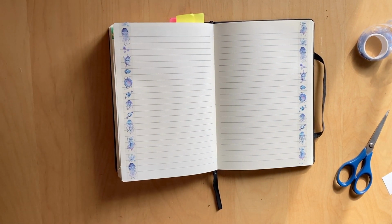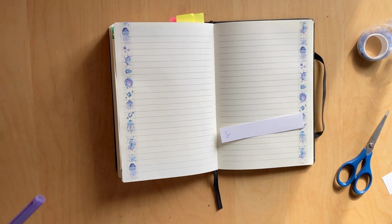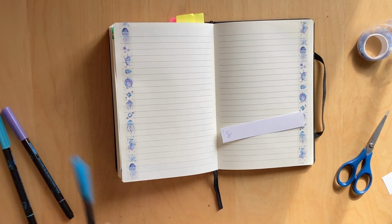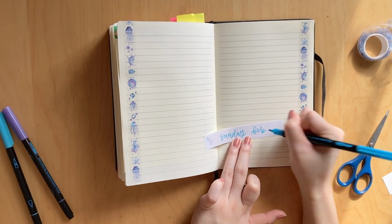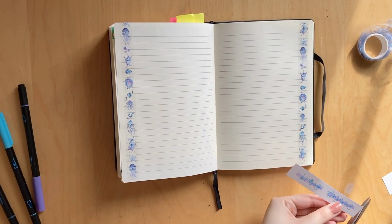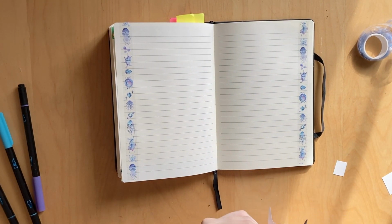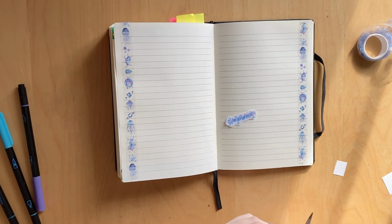As for the little date labels, I used two Artist Loft brush pens, and I just hand lettered the dates and did a little stroke through the hand lettering, which I've never done before, but I just wanted to incorporate these two colors. So yeah. Okay, I feel like I am just going to speed up the rest of the video and let you guys watch it.